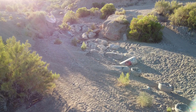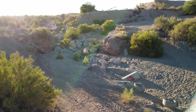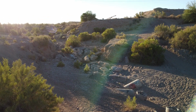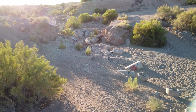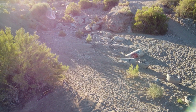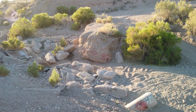Now what looks like rocks is broken up concrete. You notice on the right there it looks like a road coming down, and then it just kind of drops off. And the same thing on the left, you can see that coming down. They've tried many times to put some kind of culvert system in there so that people could go from one side to the other, and it keeps washing out.